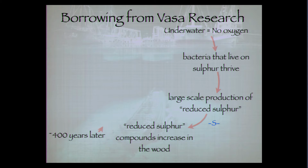Then what we did was go down and salvage the ship, bring it out, and in the process expose it to oxygen. And then oxygen reacts with these reduced sulfur species. It forms sulfur-oxygen bonds and forms what's called the oxidized sulfur species. And one of the oxidized sulfur species that's formed was sulfuric acid.